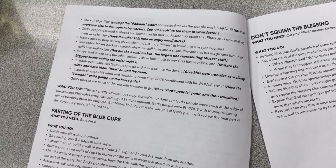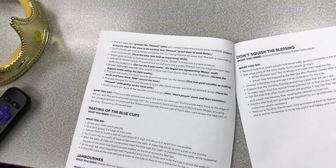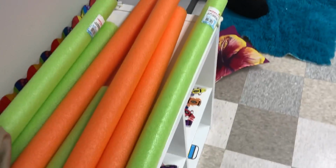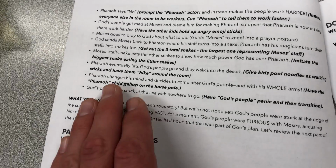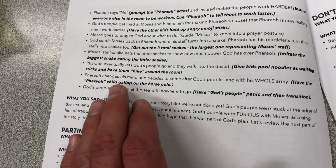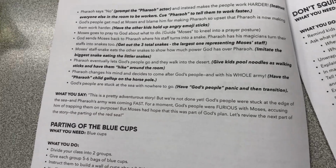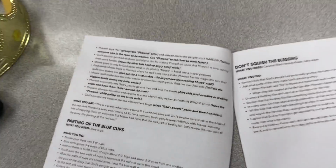So all the kids that are playing the part of the Israelites, give them pool noodles as little hiking sticks, or walking sticks. And then you can have them walk around the room, have some fun with them on that. And then Pharaoh changes his mind and decides to come after God's people with his whole army. So then you have that Pharaoh child gallop on the horse pole.